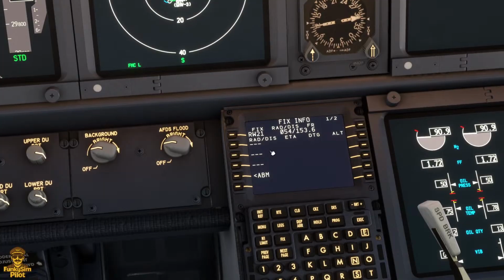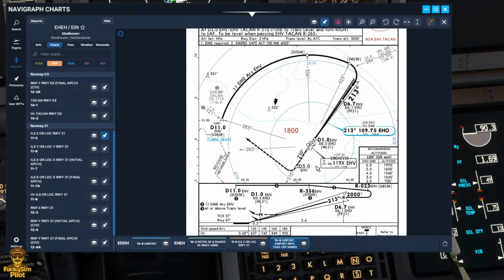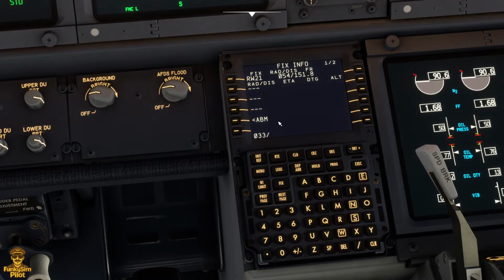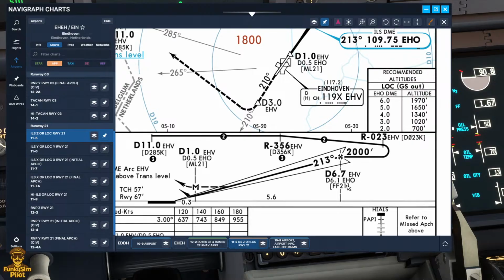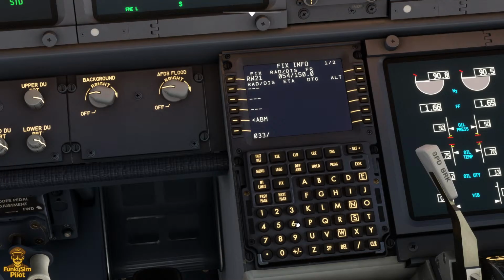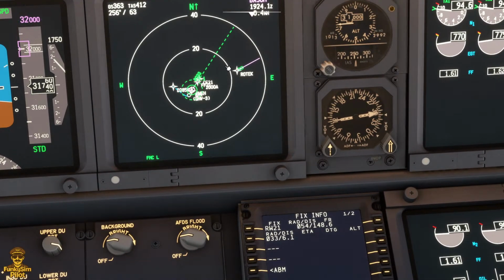Okay, so now we want the radio, let's see. .033. And distance, we'll check here on the chart. .7 or 6.1 from Echo Hotel Oscar. 6.1. So we're almost at 32,000 feet, so 6.1. So when we do this, there will be a little circle there, but we also will have the center line. And that will greatly help us if we try to make the new ROTEK waypoint again.